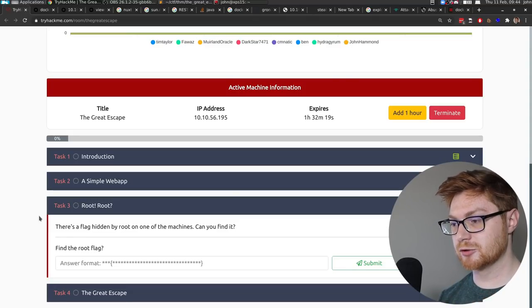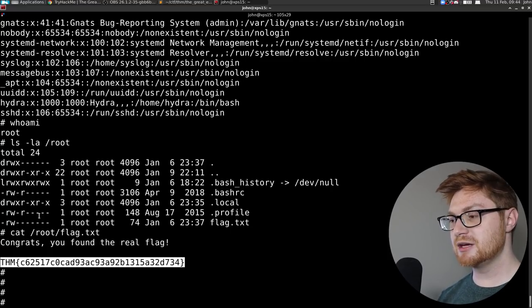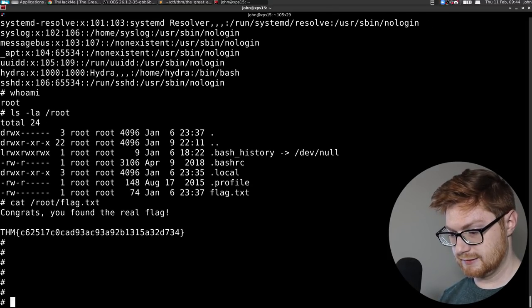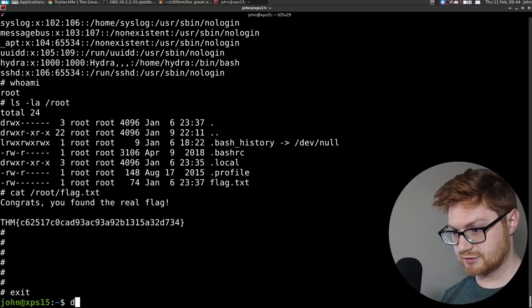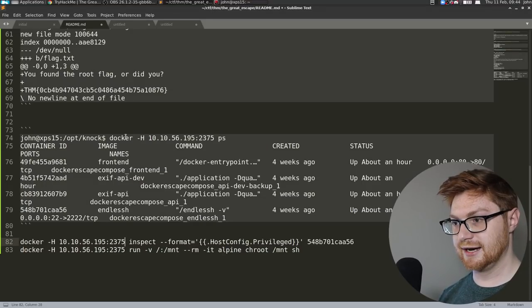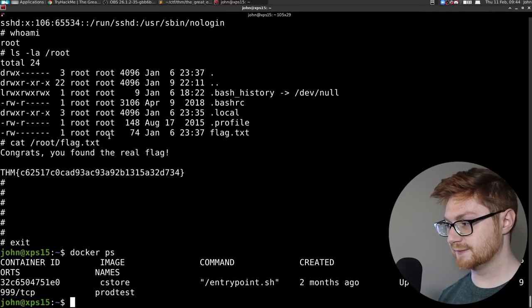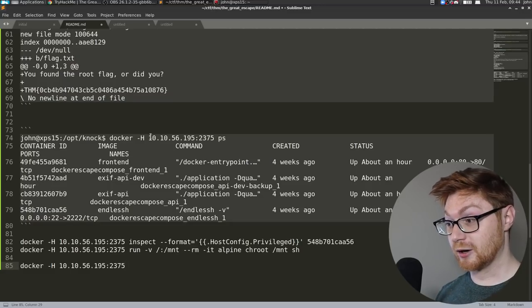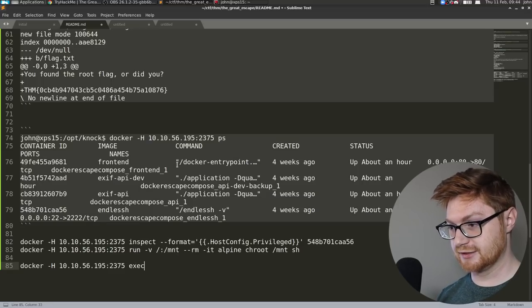There's a flag hidden by root on one of the machines. Can you find it? Maybe the web app one is that. So let's do a little docker ps one more time, and just try a find command for the things that are owned. Oh, I have some Docker ones. So my own local Docker stuff. docker ps to get into one of these machines.